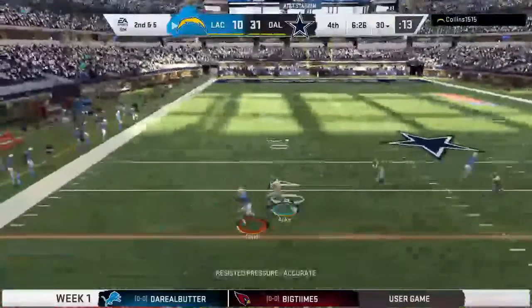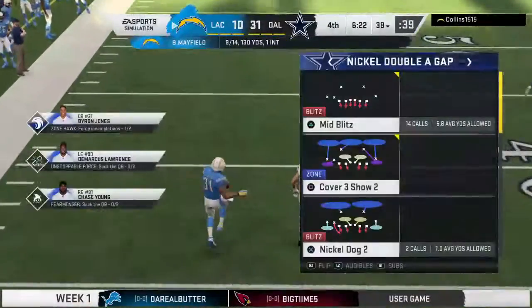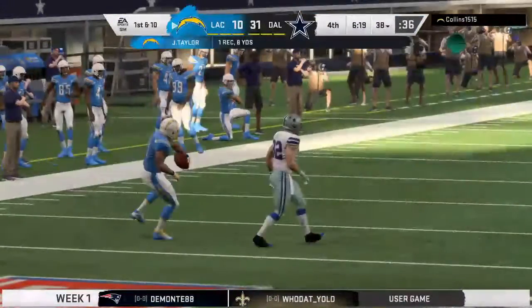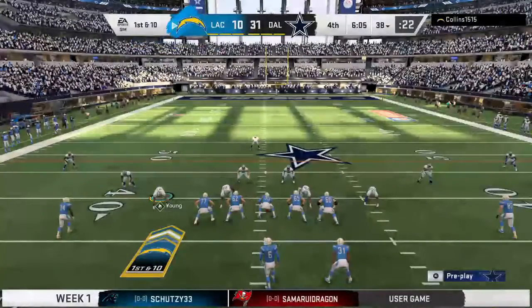Mayfield to throw it. He finds Taylor, complete. And he'll be brought down shy of the 40 at the 38-yard line. That one, a 1st down pickup of 8. So here's a 1st and 10 at the 38.